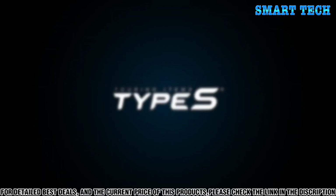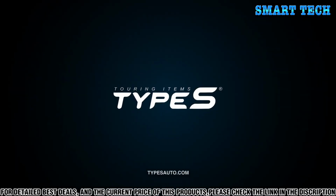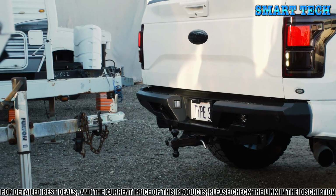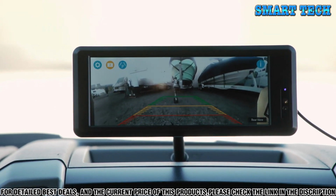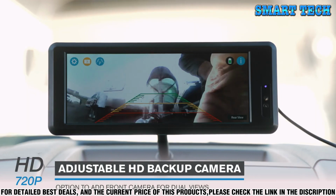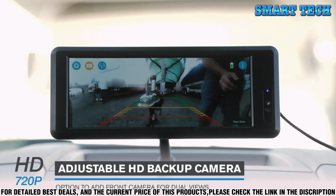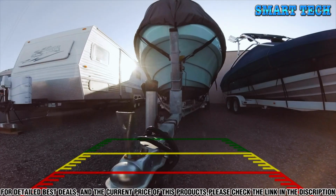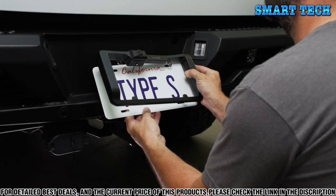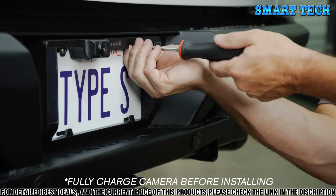The Type S license plate frame HD wireless backup camera is the perfect solution for anyone who wants to ensure their vehicles are safe while they drive. With its HD resolution and wireless connection, it's easy to install and provides a clear view of the area behind your vehicle. This camera is the perfect way to ensure a safe and secure drive, no matter the conditions.